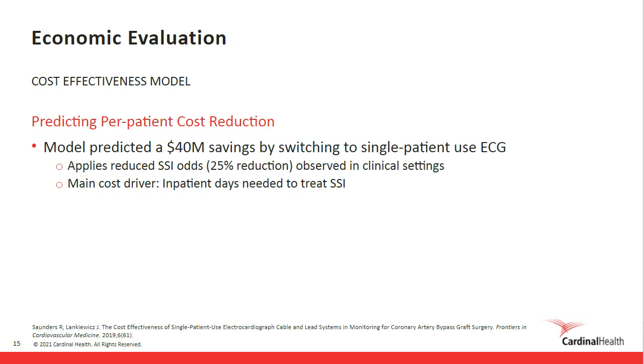This same model predicted a $40 million annual cost savings. On a national scale, there is good evidence that switching to single patient use ECG is cost effective. However, that may not be the most compelling explanation for leaders in your facility who are concerned about more immediate return on investment. To close, I'd like to share my personal experience implementing Kendall DL in a community hospital setting.